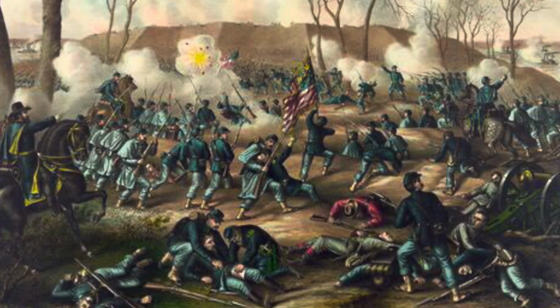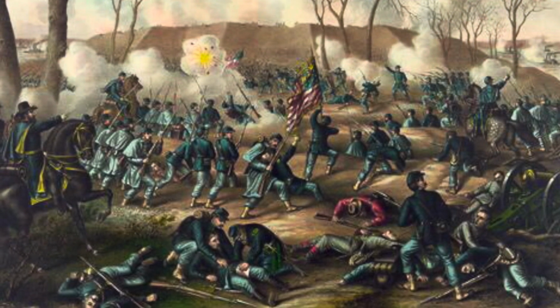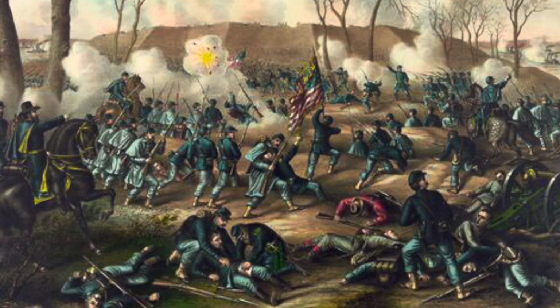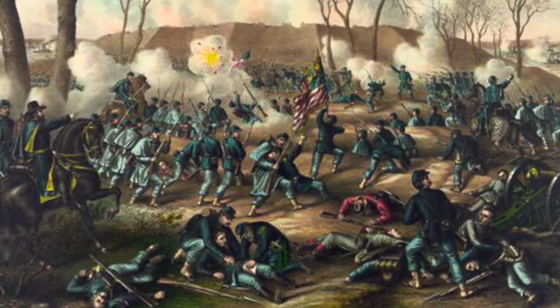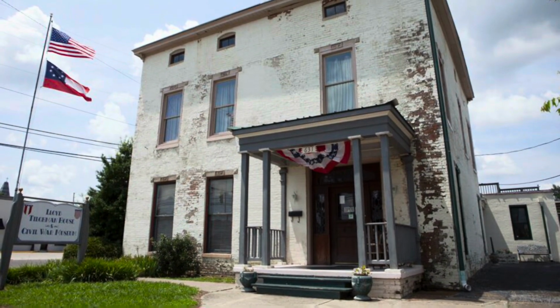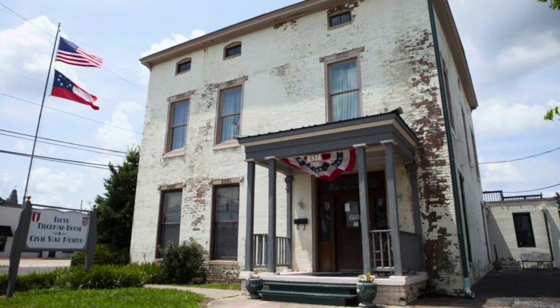He was then assigned to Mississippi. During the spring of 1863, in the Vicksburg campaign, General Tillman was killed by an artillery shell. His body was escorted off the battlefield by his son and aide, Lloyd Tillman, Jr. His home is now a very interesting museum discussing Kentucky's role in the Civil War.